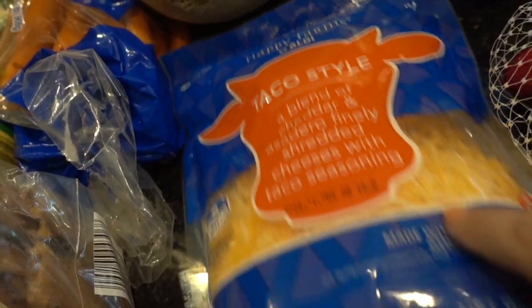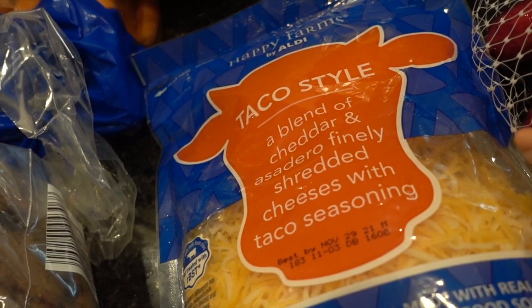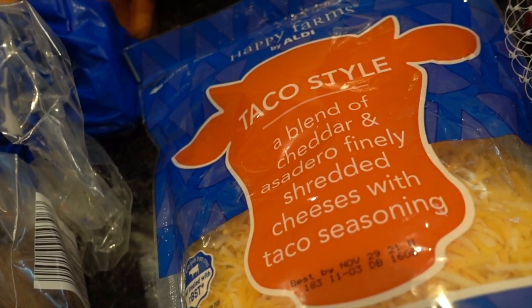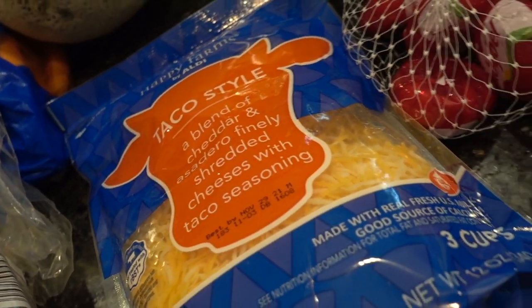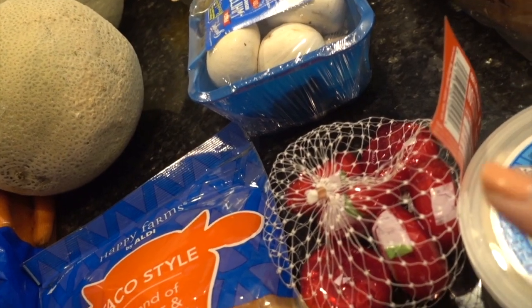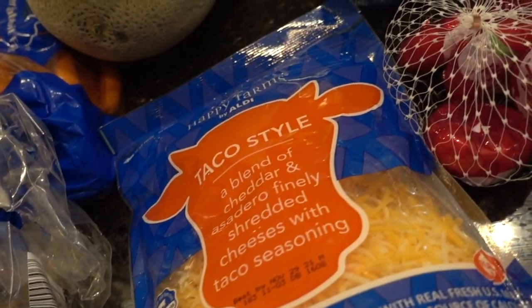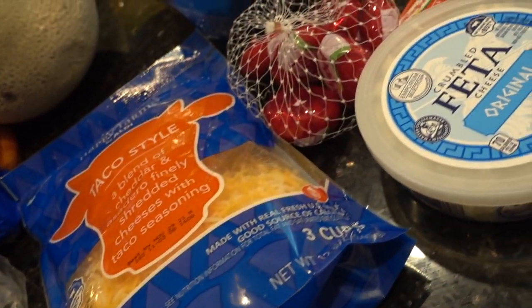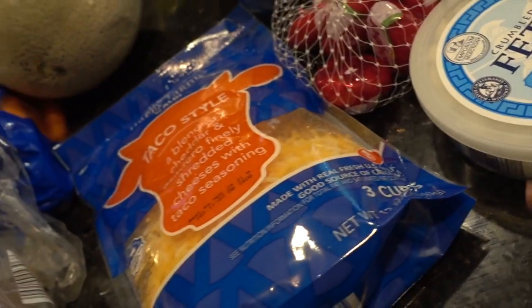We usually have on Mexican night the just sharp cheddar cheese, but I thought we would give this a try. It's the taco style blend of cheddar and asadero finely shredded cheeses. So we'll see how that goes. I've tried cheeses that they have branded as Mexican cheese, you know, in the shredded section, like at Kroger and other stores, and we've really just always go back to the sharp cheddar, but we'll give it a go, give it a try.